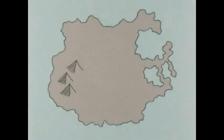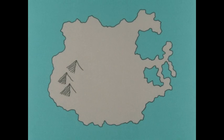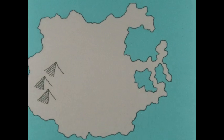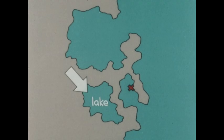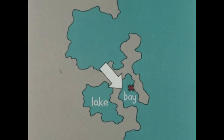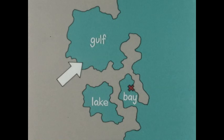I'll color the bodies of water on it blue so it's easy to tell where they are. This is the ocean all around the island. You started out here on this coast, and this is where you are now. Funny-looking lake. This is a lake over here, a body of water completely surrounded by land. The part you're in, this, is a bay. That's a small part of the ocean that juts into the land. Up here is a gulf. That's a large part of the ocean that juts into the land.